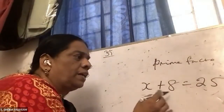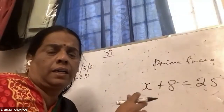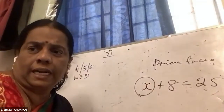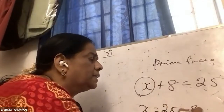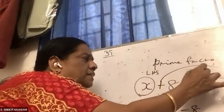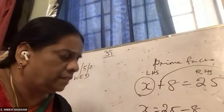For that we can use two methods. One, we can say additive inverse, or transposing, since we want the value of x. So x is equal to 25 minus 8. You have to take it to the other side. This is the left hand side, this is the right hand side. We have to say this, and they are making common mistakes here.